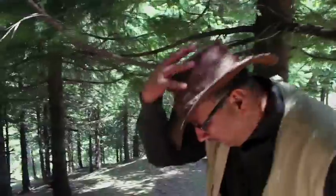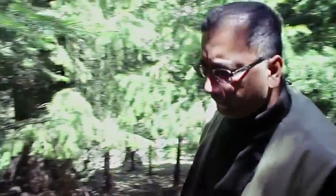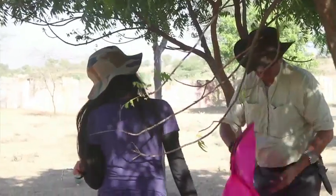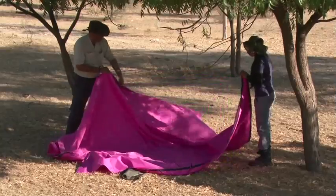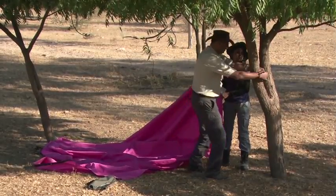The most important thing after a positive mental attitude when you're caught in a survival situation or you need to survive in the wild is to find shelter. What we'll do is we'll use this tree and this tree. Now that's your top sheet. We'll put this about 3-4 feet high and we'll put it here.